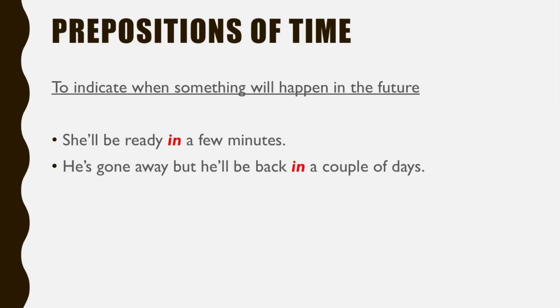It's also used to indicate when something will happen in the future. For example, she'll be ready in a few minutes. And he's gone away, but he'll be back in a couple of days. When will you be back? Think of an answer using the preposition in. I will be back in a couple of days.